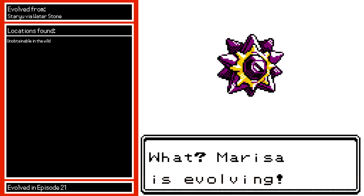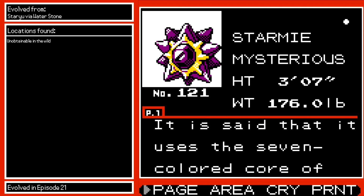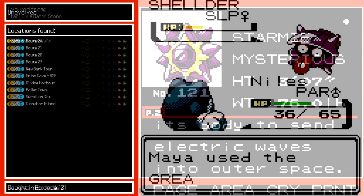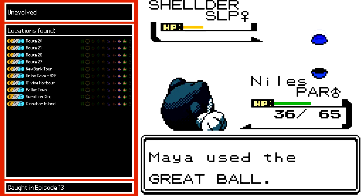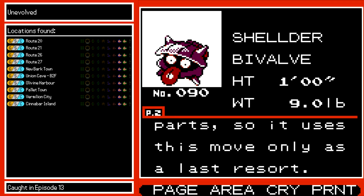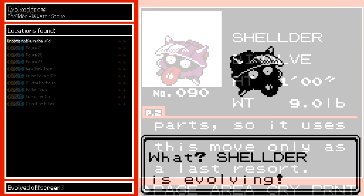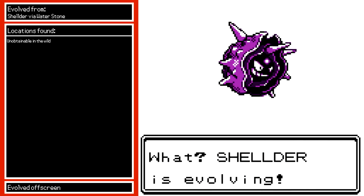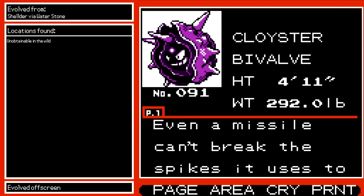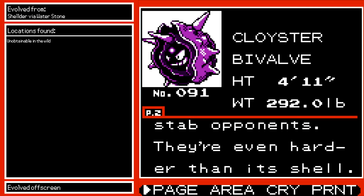Starmie, the mysterious Pokemon. It is said that it uses the 7-colored core of its body to send electric waves into outer space. Shellder, the bivalve Pokemon. Clamping onto an opponent reveals its vulnerable parts, so it only uses this move as a last resort. Cloyster, the bivalve Pokemon. Even a missile can't break the spikes it uses to stab opponents. They're even harder than its shell.